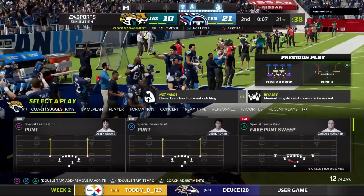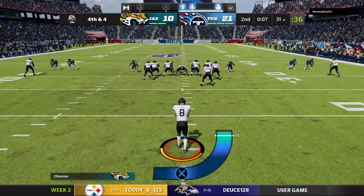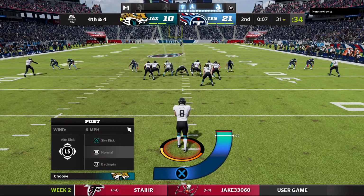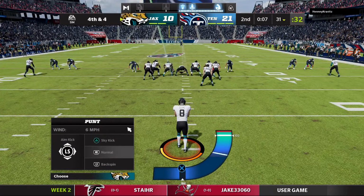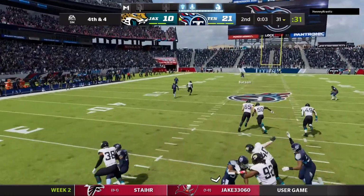And that is incomplete. 7 seconds remaining. Well, it's looking like another 3 and out here, and at some point, got to be able to put together a drive to keep your defense from having to go right back out on the field. I feel like things are starting to unravel a little bit, and we're not even at halftime.